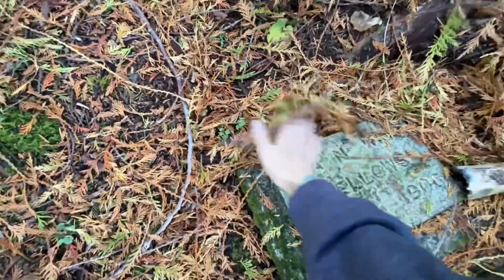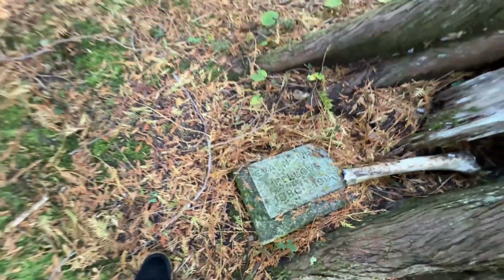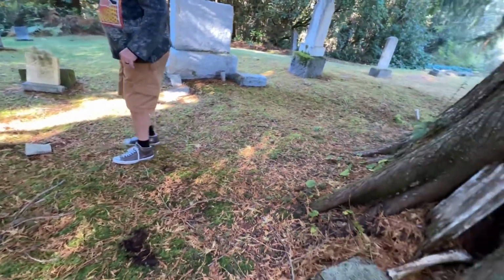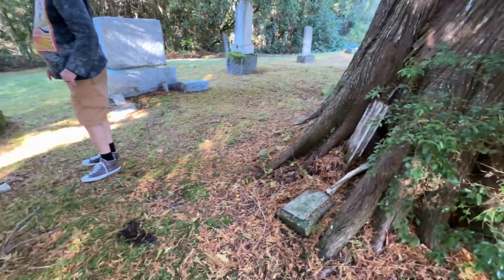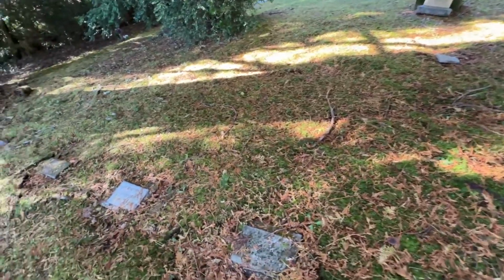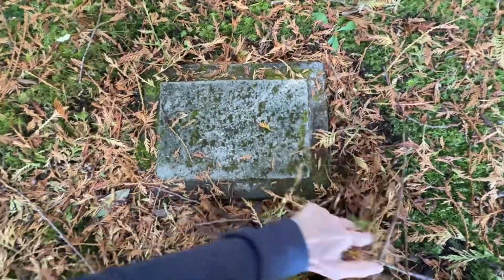Evan Ray. Oh, also a child. That's really sad. I wonder if they placed, or the family planted that tree for the kids. Or that's a child too. I'll get there in just a second. Could be. I'm just curious about this line, if they're all Rays.